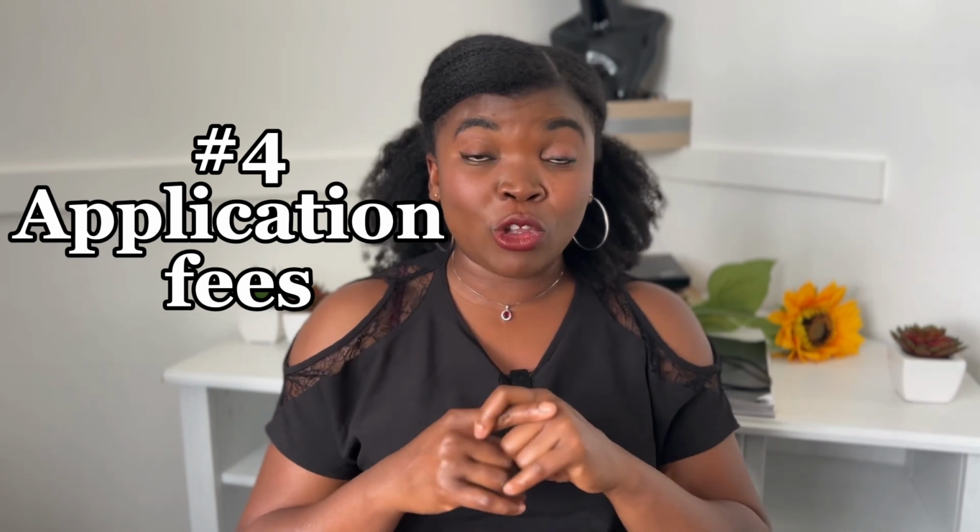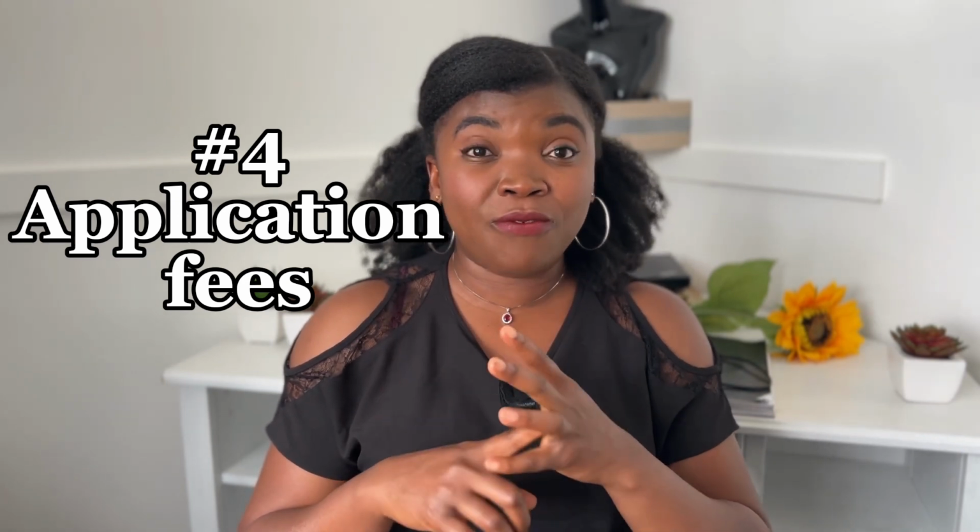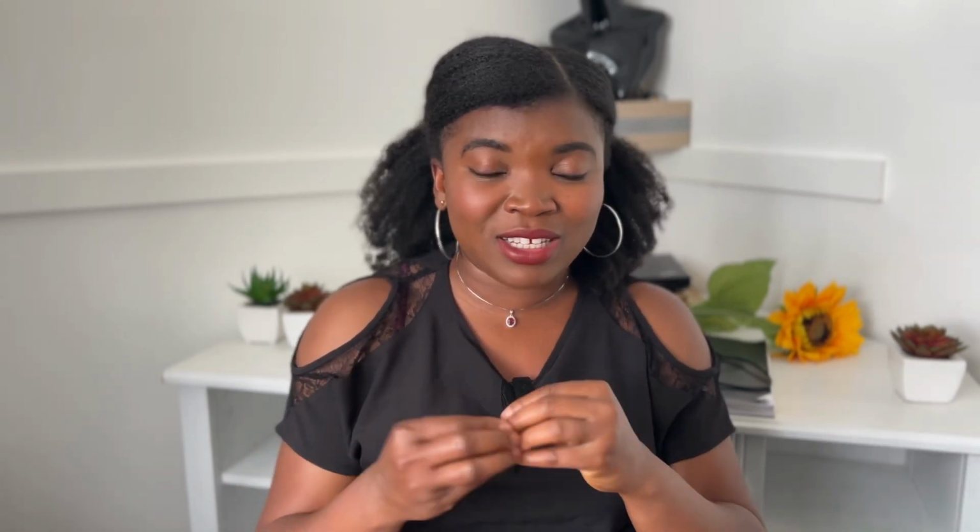The next thing we're going to talk about is the application fee for admission to the university. When it comes to the US, there are a lot of universities requiring an application fee. So before you submit your application and they give you an admission, you have to pay a certain amount. And remember, there are chances that they won't give you that admission. So it's something you have to consider. How much can you spend in order to get that admission?